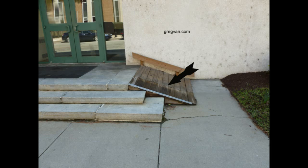And again, these rules are there for a reason. Someone who works out every day and might not have the use of their legs, but their arms are really strong, is not going to have a problem getting up and down this thing. But if you can imagine an older person who realistically has a difficult time as it is just getting around in the wheelchair, they would have a difficult time getting up and down this thing. So just something to think about.